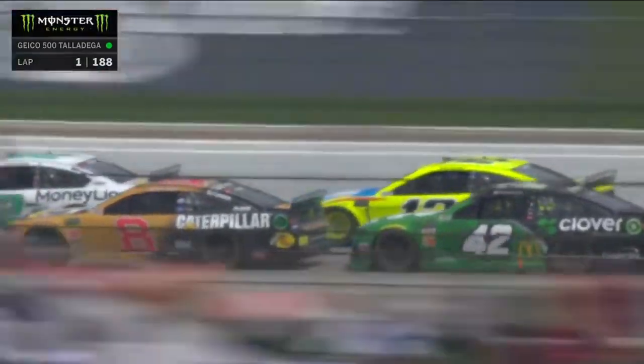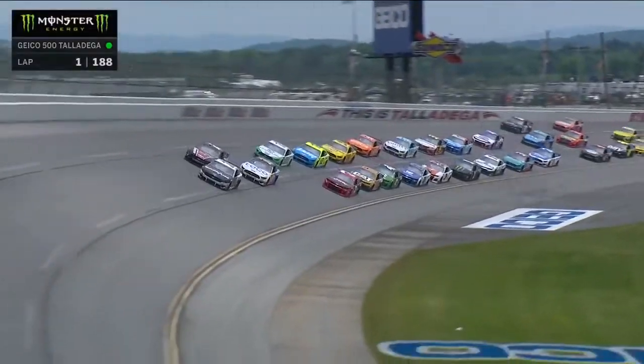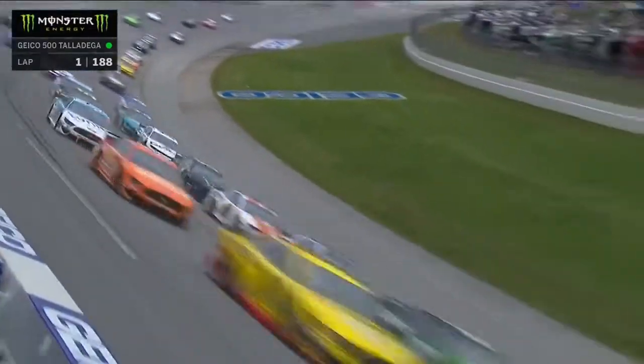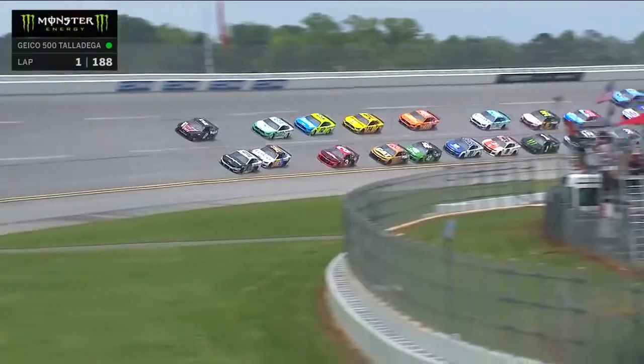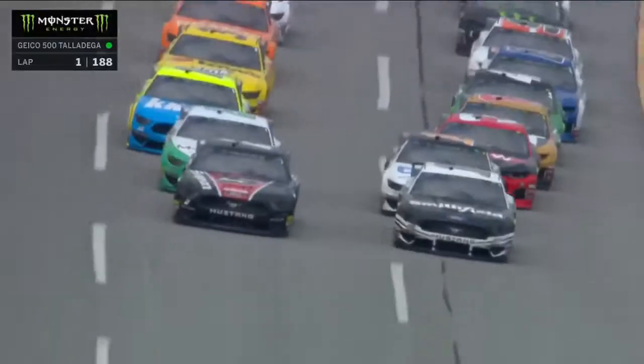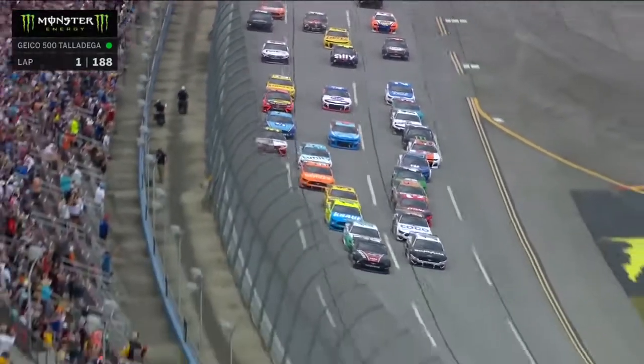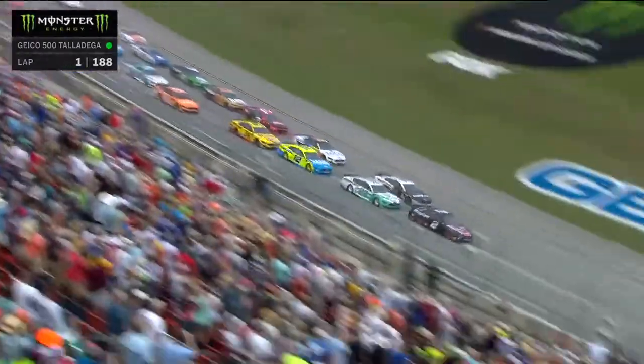Already you can see those alliances starting to form. Those Fords in the outside lane, all those Chevys lined up on the inside lane. Well, it was a Chevy Ford front row. Austin Dillon electing the inside, and the Fords formed up quickly up high behind Eric Almirola. Still building speed as they come to the tri-oval.